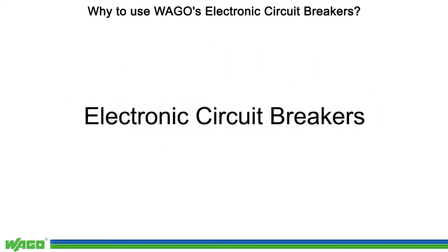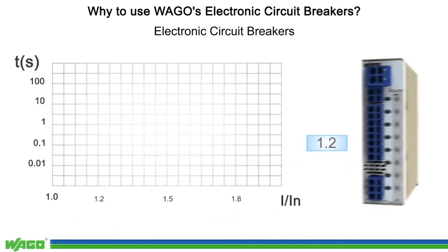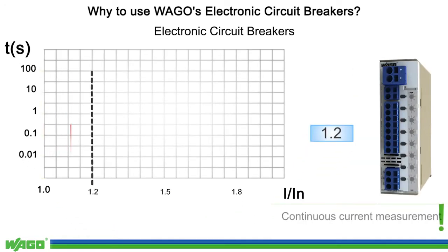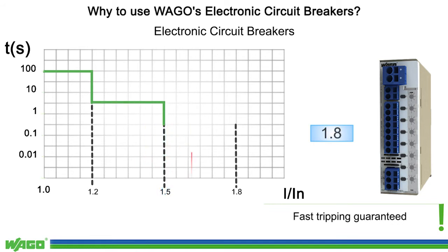In contrast, WAGO's ECBs are a lot more intelligent. They continuously measure the actual current, and the reaction time depends on the overload. As can be seen from an ECB's trip curve, a certain trip time can be guaranteed. This tripping function makes ECBs more reliable than thermomagnetic circuit breakers, particularly under low overcurrent conditions.